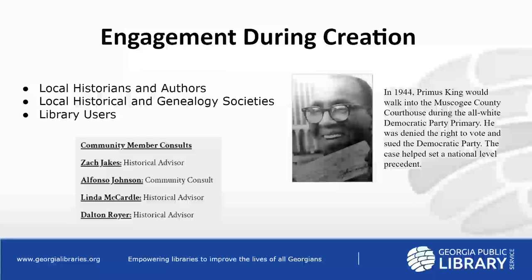Zach Jakes is a historical advisor. She's the historian for First African Baptist Church. She also has a historical library and is someone that I'm very close to. So that worked out, and she connected me with other people in her community that were able to help out.